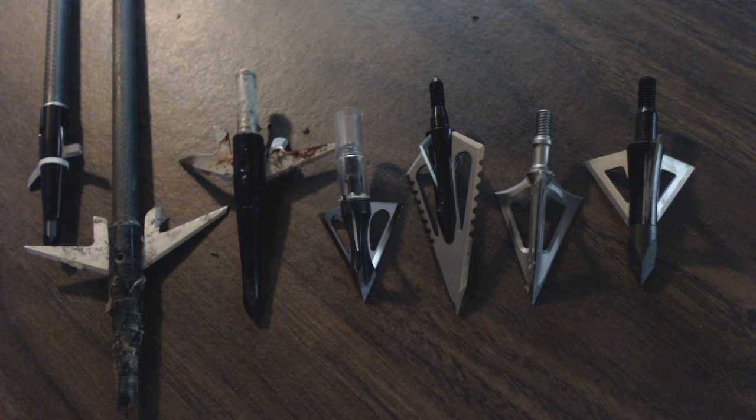This time, a lot of times I've been doing guns and knives and stuff lately. I'm going to switch over to bow hunting this time. And I'm going to do a review of the quote-unquote best broadheads. It's a really touchy subject. Everyone has their favorite broadhead.